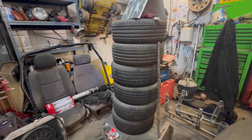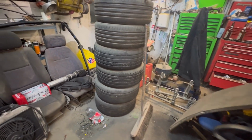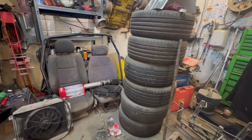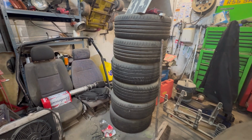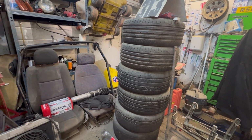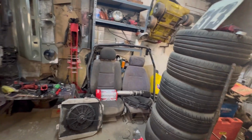Okay, so I might have got distracted on Sunday night. It's now Tuesday night, and I did do quite a lot Sunday night. Maybe not what I originally planned on doing, but I've come back. I've been on it another hour and a bit tonight, so I'm going to show you where we're at with the front of the car. Ready?